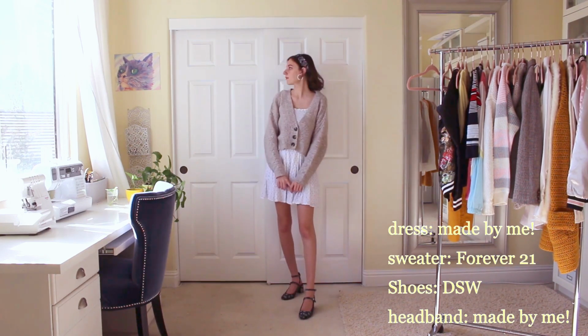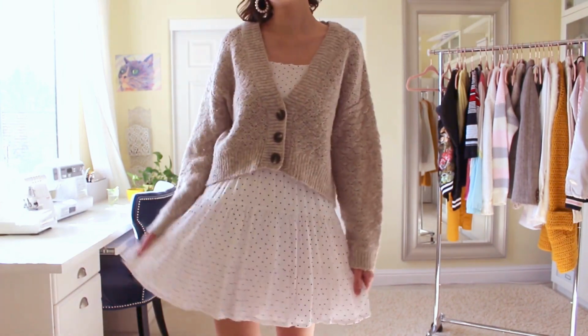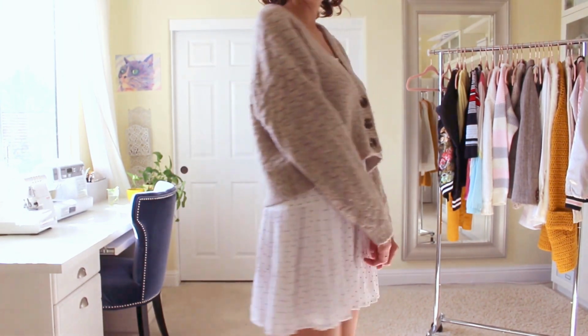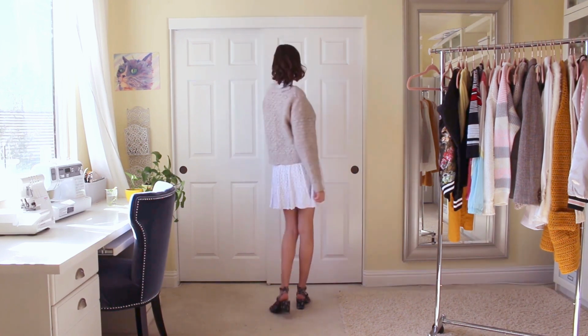I really like this sweater over the dress, and I think it's a really cute silhouette. And then I really like pairing the shoes and the hair scarf together because they match super well, and I think it kind of adds in those more fall toned down vibes. And this one is still pretty bright, and I know the dress could be seen as a little bit summery, but I still think this is fall appropriate, and I will be wearing this fall, definitely.